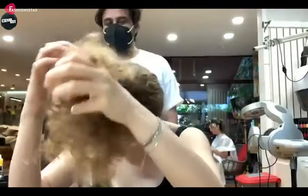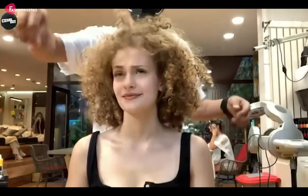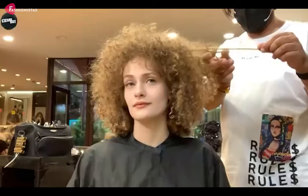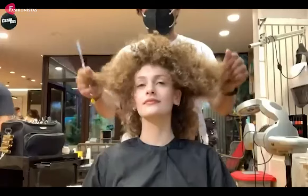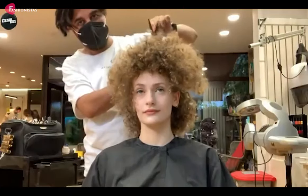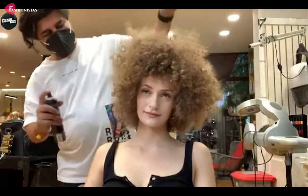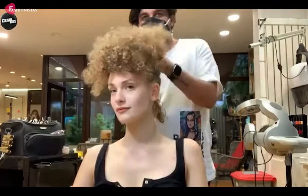If you have curly hair, you know that it can be difficult to keep it moisturized and frizz-free. But did you know that using a satin or silk bonnet or pillowcase can help? Satin and silk are both smooth fabrics that can help reduce friction on your hair, which can lead to less frizz and breakage. And because they're so gentle, they can also help keep your hair's natural moisture locked in. So, if you're looking for a way to help keep your curly hair healthy and frizz-free, try using a satin or silk bonnet or pillowcase.